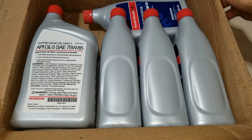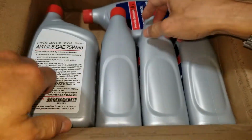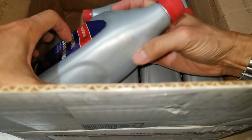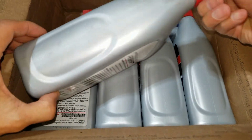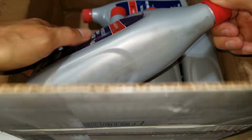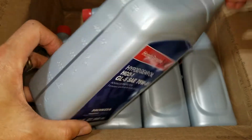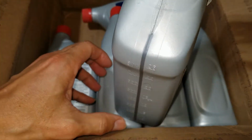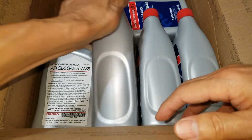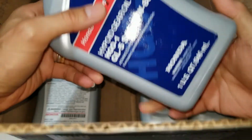Oh my goodness, there's no padding or anything. So I got 2, 4, 6 bottles. Look kind of dirty right here, not sure why. This one looks fine.